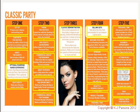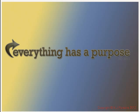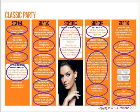You laminate it and have it sitting with you. And you know what? Even our managers have it sitting there on the display to keep them on track and to know what they're talking about at what times, because every single thing on that classic party format sheet is there for a reason, and everything there has a purpose. So what happens is, by following each and every step, you will be able to have the best and most successful party demonstration possible.